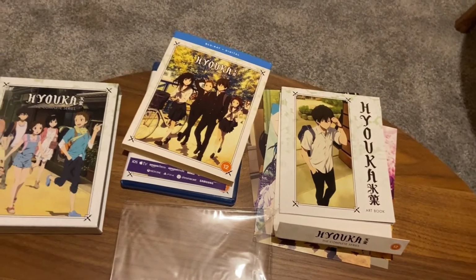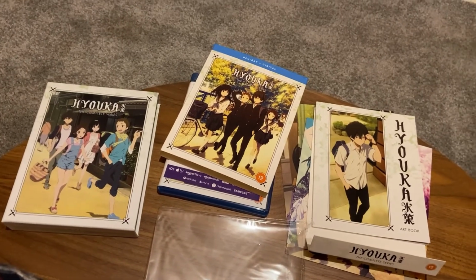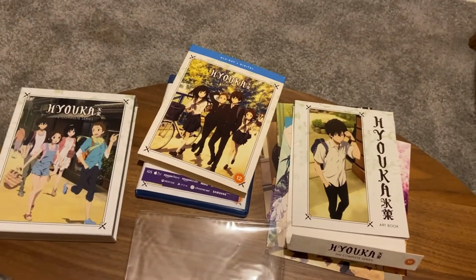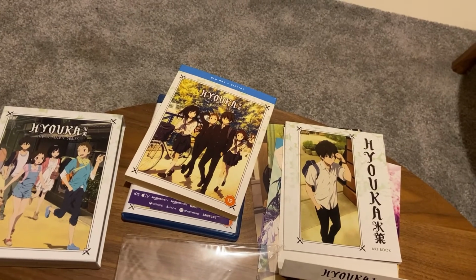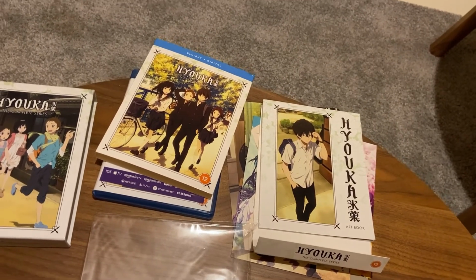So if you're planning on buying Your Lie in April, not Your Name, Your Lie in April, then you're going to be stuck with a chipboard box with part 1. And you won't be able to get part 2 because, again, it is pretty much unavailable everywhere. But I managed to get it anyway. I think I paid like 60 odd quid for both of them, which is really cool. But yeah, Hyouka's box in Anime Limited is pretty darn big. So if you don't want to take up too much space, I would not recommend you get it. Because it is a very big box.